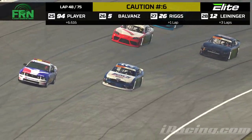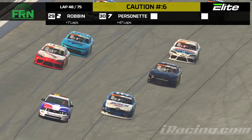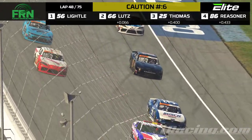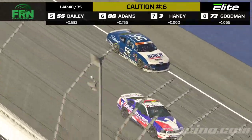If it was anybody but him, I'd be a little concerned. But if it's Tate Lytle, we've seen it all race long. He's been able to maintain at least for a little while. I have no doubt that he'll be able to do it again here on this restart. He's going to choose the inside line, it looks like.